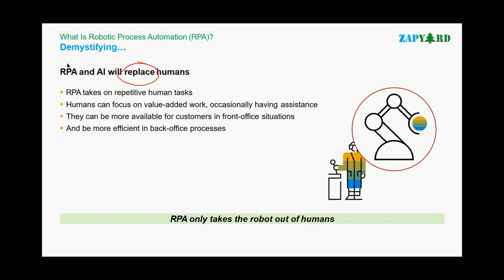But what can RPA do? It can replace your repetitive tasks. It can take out all the repetitive tasks that humans do. Those things can be replaced. Humans cannot be replaced, but some of the tasks humans do repeatedly can be replaced. What we are trying to make sense of from this course is that humans can focus on the value added tasks.